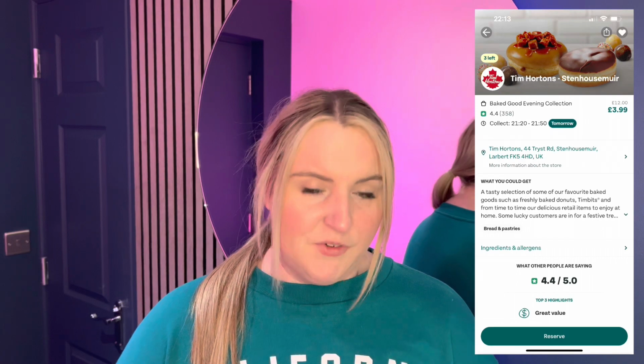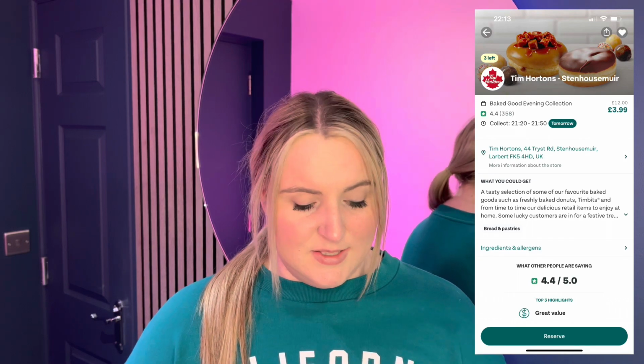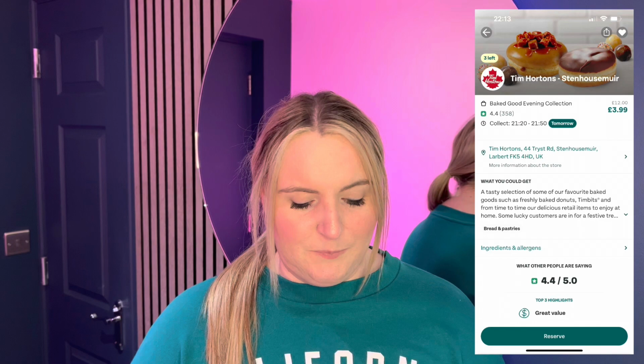The original price should have been £12 and we paid £3.99. Now I think in the grand scheme of value for money, I don't think what we got is worth £12 as quoted on the Too Good To Go app. We estimated that each donut is between £2 and £3, so you're talking £6 for the 2 donuts, and then the little box of Timbits, which I know they sometimes put on offer. If you buy a coffee or a specific meal deal, you'll get the Timbits for almost nothing. So quoting us as it being £12 and then paying £3.99, obviously it's still a massive saving of money.